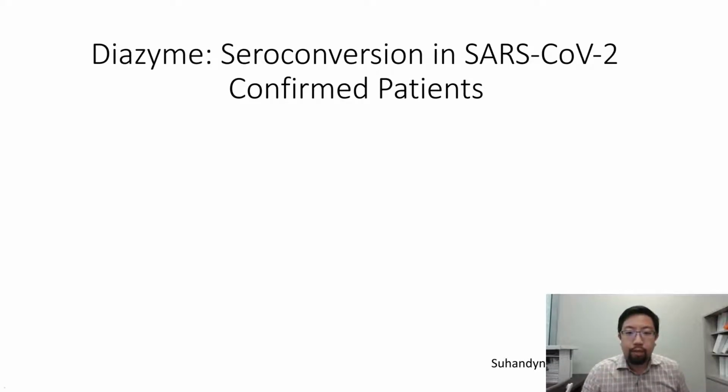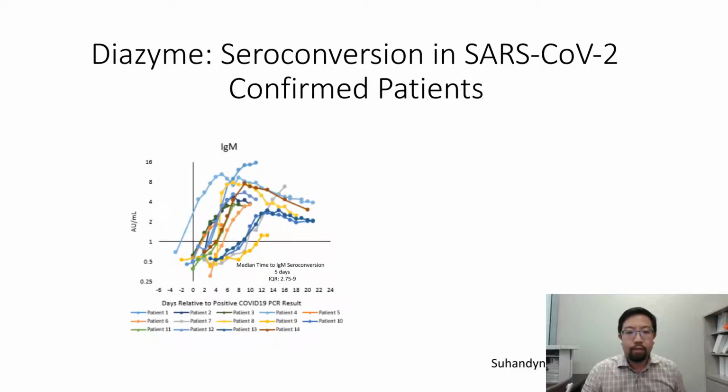So we also then decided to take a look to see if we could detect seroconversion in SARS-CoV-2 confirmed patients. These are PCR positive patients, and we had longitudinal samples and serially monitored them through the course of disease. On the left, I didn't show you the precision data for it, but we also had an IgM assay which looked at IgM antibodies against the SARS-CoV-2 spike protein. And it had similar precision as the IgG assay.